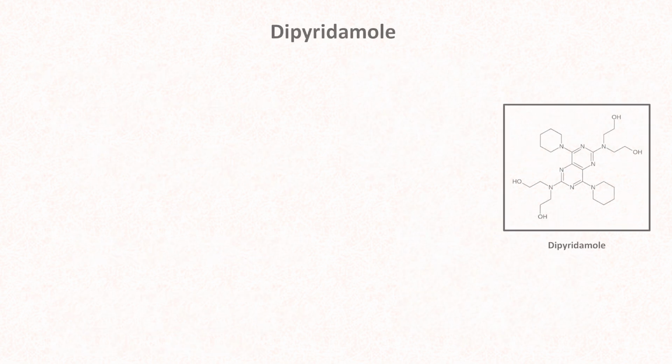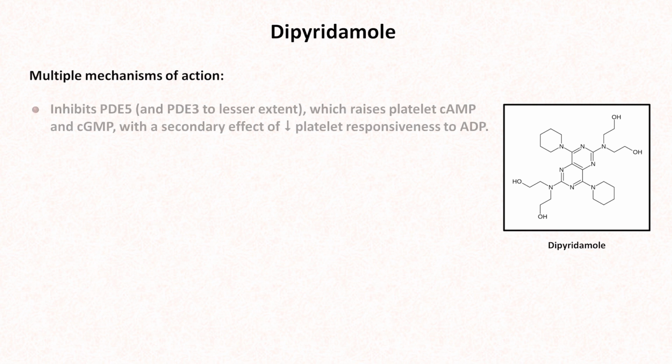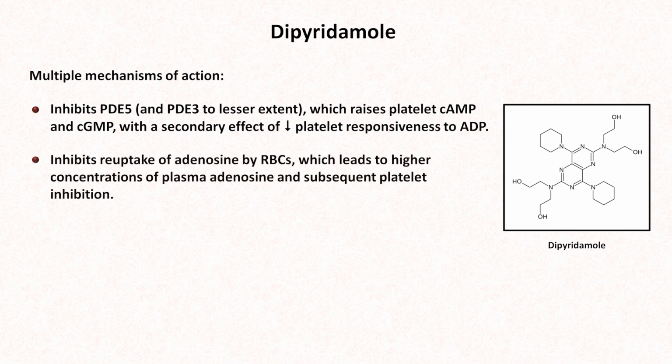The next drug to discuss is dipyridamole. It has multiple mechanisms of action. First, as a phosphodiesterase inhibitor, it inhibits PDE5 and, to a lesser extent, PDE3. This raises platelet cAMP and cGMP, with a secondary effect of decreasing platelet responsiveness to ADP. It also inhibits the reuptake of adenosine by red blood cells, which leads to higher concentrations of plasma adenosine and subsequent platelet inhibition.